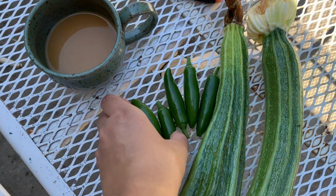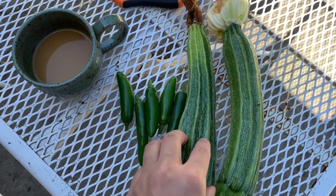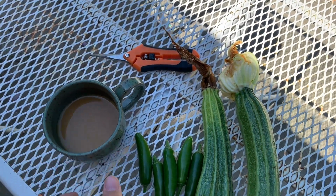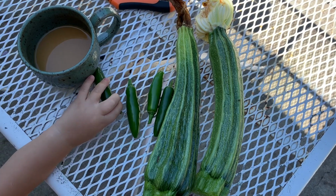Morning haul. This is the first jalapenos we've harvested. Some more zucchini, coffee that needs to be reheated, and a little baby hand that's going to really regret eating that if he takes a bite.